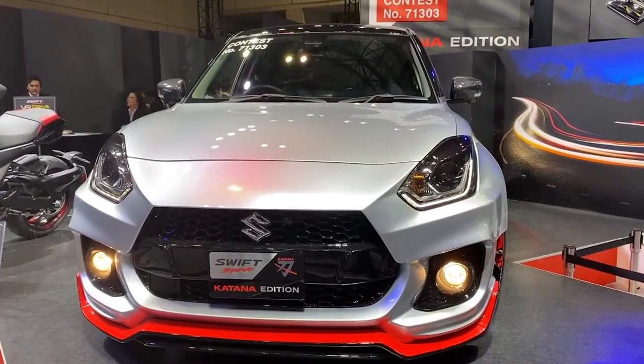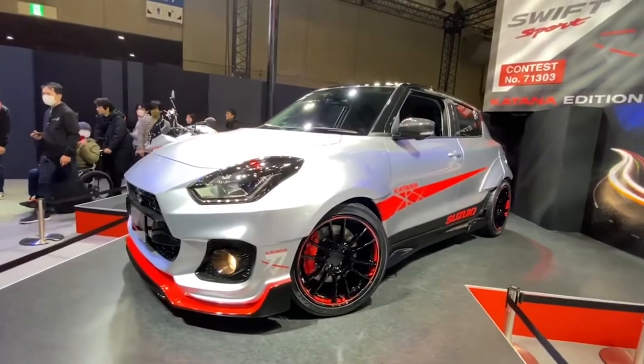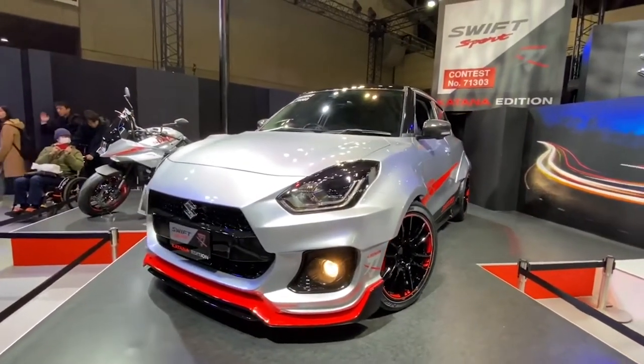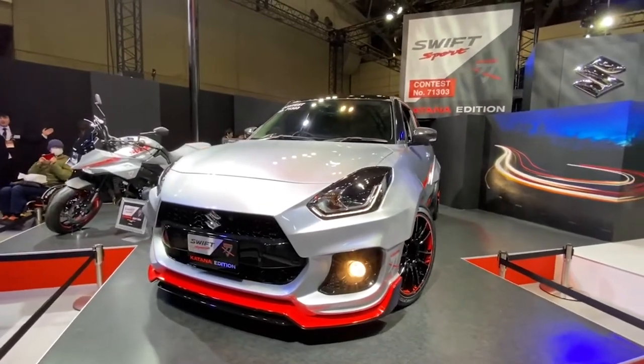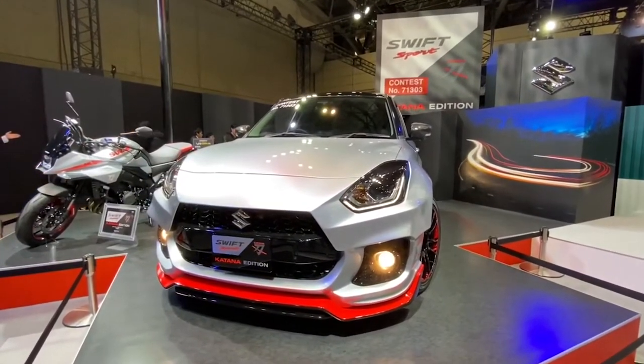The front grille has a silver body and sharpness with glossy black paint, and you can also see that the front bumper is also transplanted for the sport edition. As a result, the front splitter has a red accent added to it, and I think it is a very radical and sporty one.